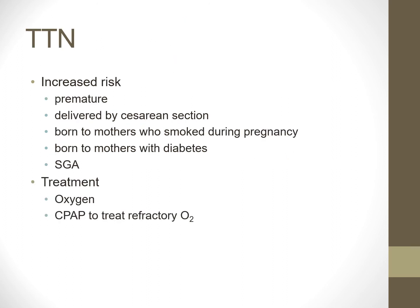So we ruled out a pneumonia, we ruled out all these other things. Hey, it was just retained fetal lung fluid that caused the x-ray to look the way it did and why they were breathing fast for a little while. So it's more risk for preterm babies, C-section babies. So that's one of the big things you look at for C-section babies.